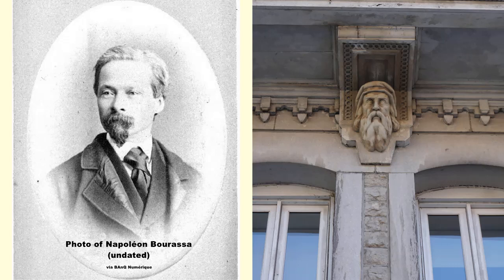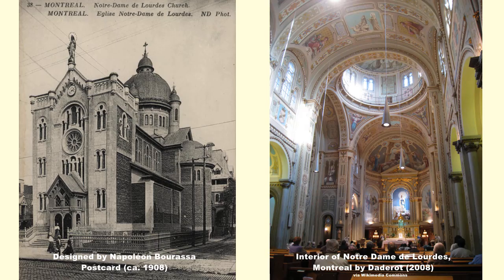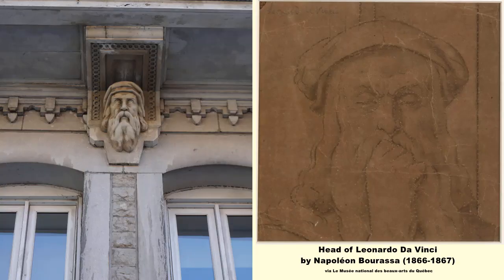As I mentioned, the original owner was Napoleon Bourassa. Bourassa was a painter, sculptor, architect, novelist, and art critic who spent several years studying art in Italy. In Montreal, his work included designing churches and the artwork in them. In other words, Bourassa was a quintessential Renaissance man, so it would stand to reason that he would admire da Vinci and would put him in a place of honor on his building.